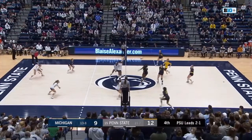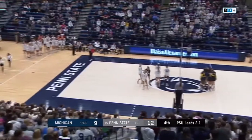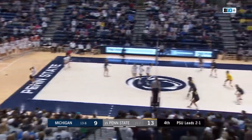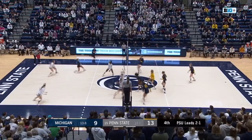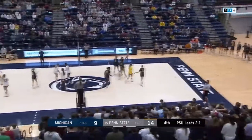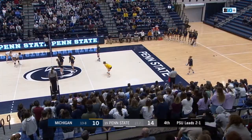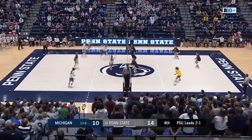Jones on the receive, and that time a missed time jump there by Jess Robinson, and Blossom once again out of the right corner. Goes down the middle, Grant there, diving to keep that one up. Now it's over to Kendall Murray from the left side. And Michigan struggling right now, and head coach Mark Rosen sees that, opts to take another timeout. Robinson only 2 kills on the night there. She had 1 right up until that moment as Merzick's back to serve out of the left corner.